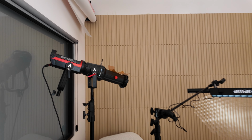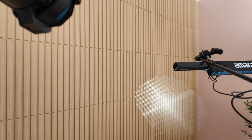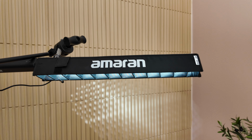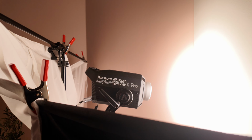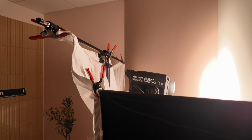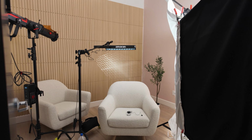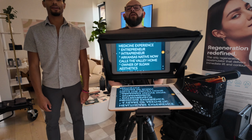Just going to walk you guys through kind of my setup here. We've got the 300D Mark II with spotlight attachment. That's given us this interesting little design in the back. I love using these Amaran T2C tube lights for my hair light. And then I've got this big 6x6 of Magic Cloth. Behind there, I've got the 600X Pro. We're bouncing it into a white wall. That wall doesn't look very white here, but it is white. We're just bouncing that right in, and it's coming right back, kind of giving us almost like a book light. And then we're using some negative fills for flags.